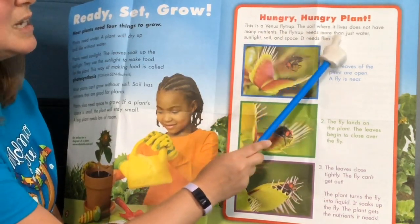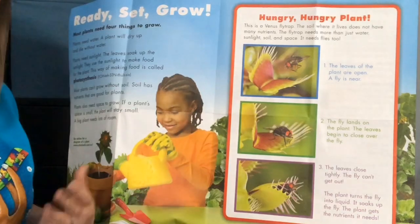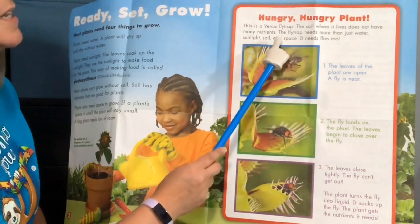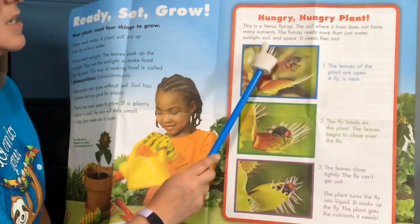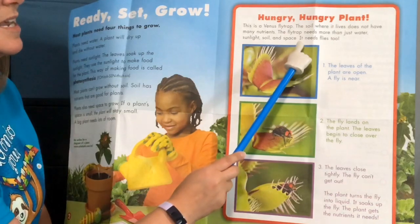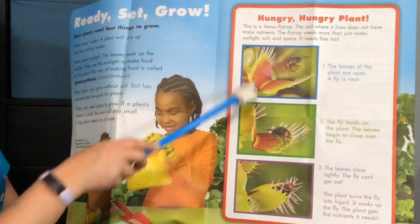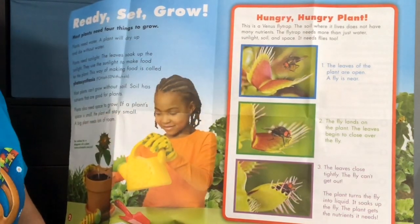The soil where it lives does not have many nutrients. Remember, those were the good things in the soil that help the plant to grow. That's what they eat. The flytrap needs more than just water, sunlight, soil, and space. It needs flies too. So this special kind of plant also needs flies, insects.